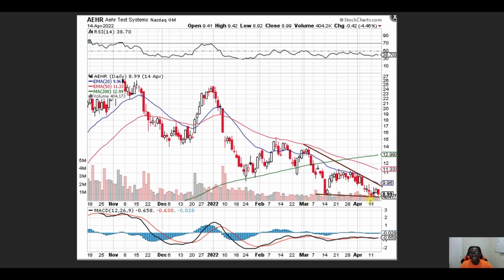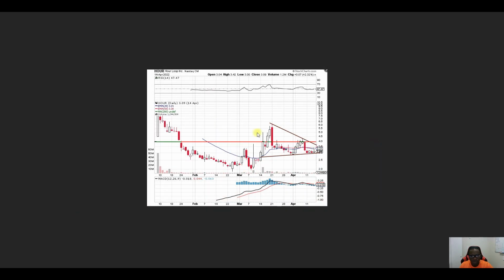AEHR, this one right now, my best bet is for price to reclaim this $9 and hold this $9. If we can hold this $9, guys, we can really push right into 10 in this coming beautiful weeks ahead.